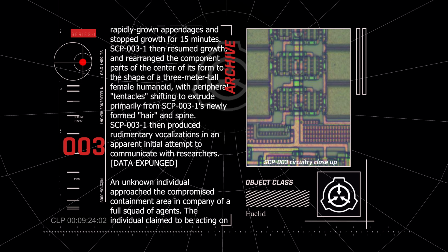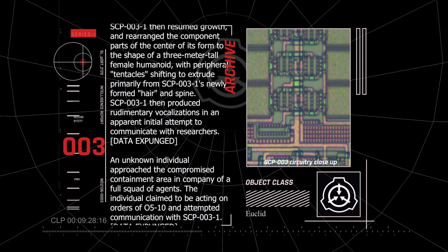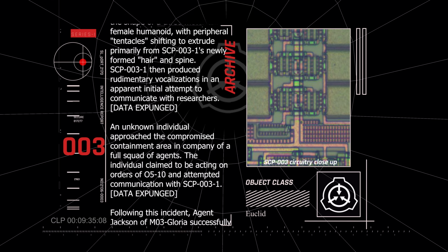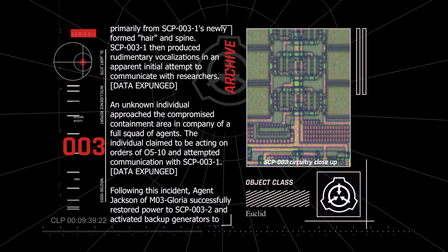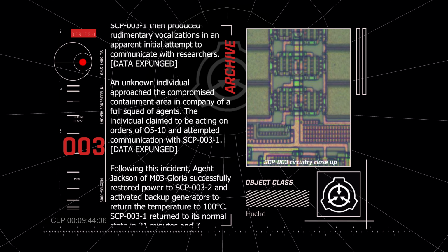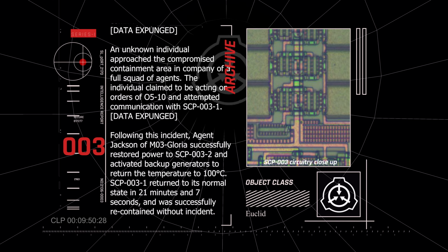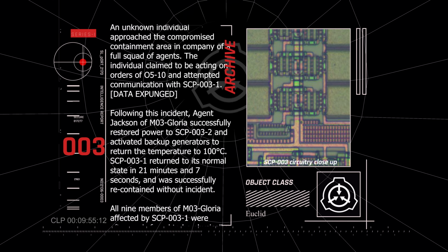Data expunged. An unknown individual approached the compromised containment area in company of a full squad of agents. The individual claimed to be acting on orders of 05 to 10 and attempted communication with SCP-0031. Data expunged. Following this incident, Agent Jackson of M03 Gloria successfully restored power to SCP-0032 and activated backup generators to return the temperature to 100 degrees centigrade. SCP-0031 returned to its normal state in 21 minutes and 7 seconds, and was successfully recontained without incident.